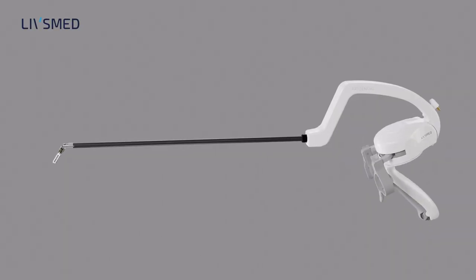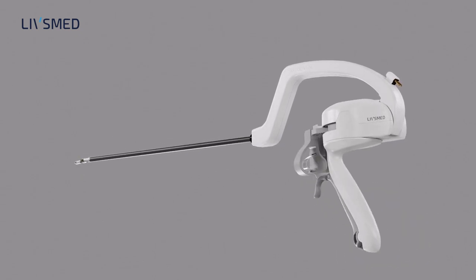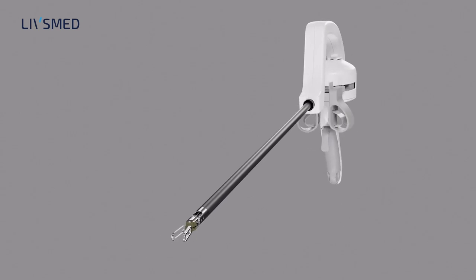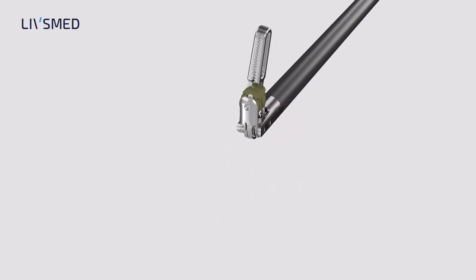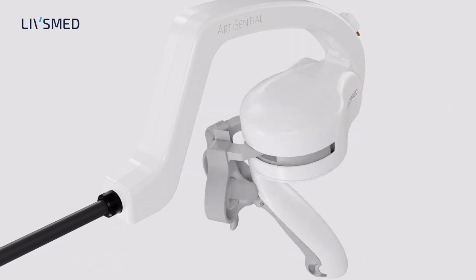Looking at my own technique, when I was exposed to the LIVSMED ArtiSential instrument, I noticed that the ArtiSential was very ergonomic. It was a surgical instrument with a multi-jointed design that allowed me to get a full range of motion. I was intrigued with the end effector of the instruments, allowing the user to control the end of that instrument in all directions. So I started doing some cases with the device and realized, gosh, this is not just a cool device because of the ability to get that 360 range of motion and actually target the tissue.